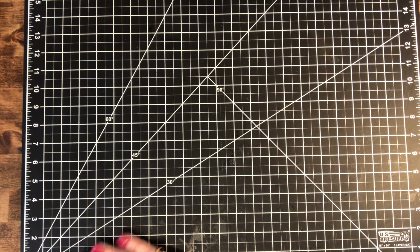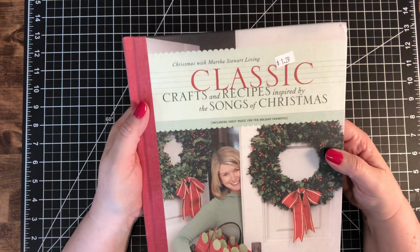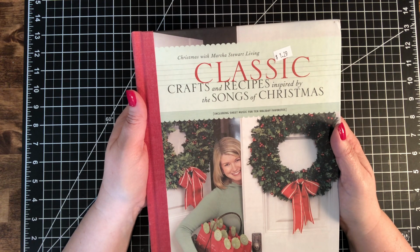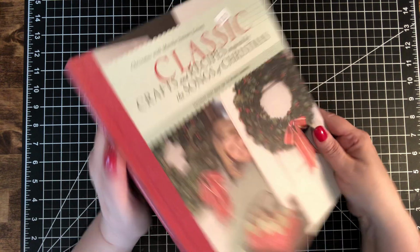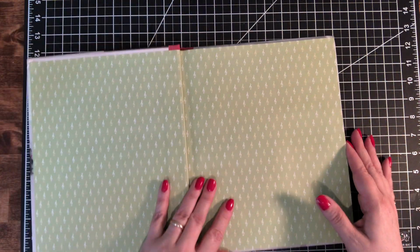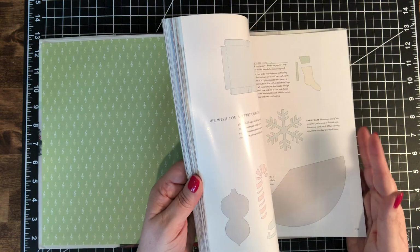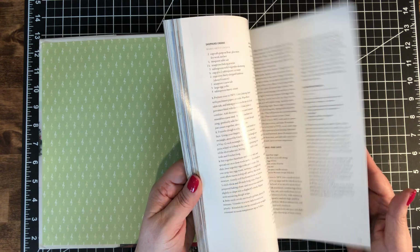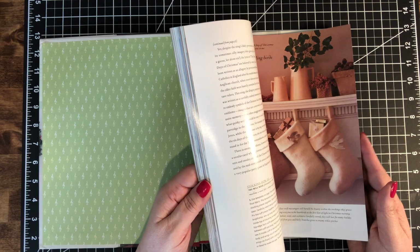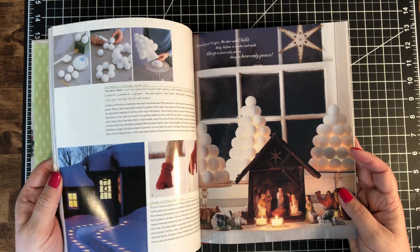I found this book for $1.29, and I'm undecided whether or not to fussy cut stuff out of it or just to save it in my Christmas decor to use at Christmas time. I am undecided because I love the book. It's just got pretty stuff all in it, but it's got decor ideas and recipes, stuff, you know, some things I would use, some things I would not, but how beautiful, huh?